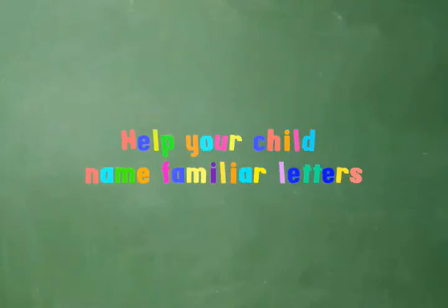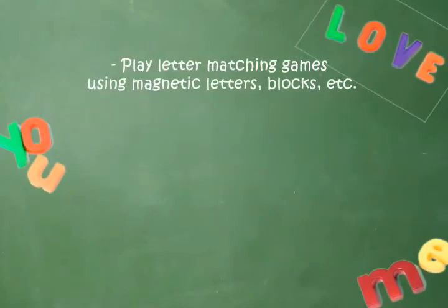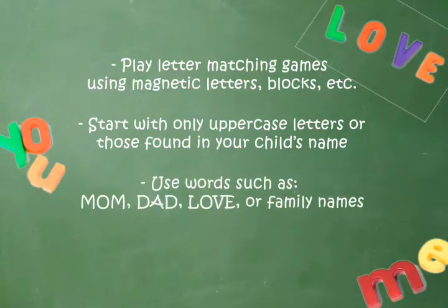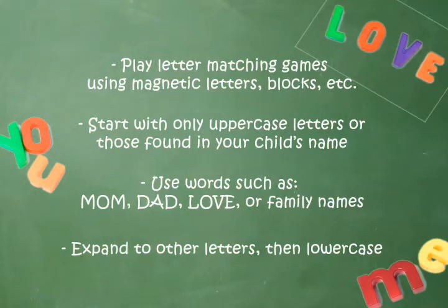Help your child name familiar letters. Play letter matching games using magnetic letters, blocks, or cards. Start with uppercase letters, or only those found in your child's name. Spell out words for mom, dad, love, or family names. Expand the game to include other letters, and then lowercase letters.